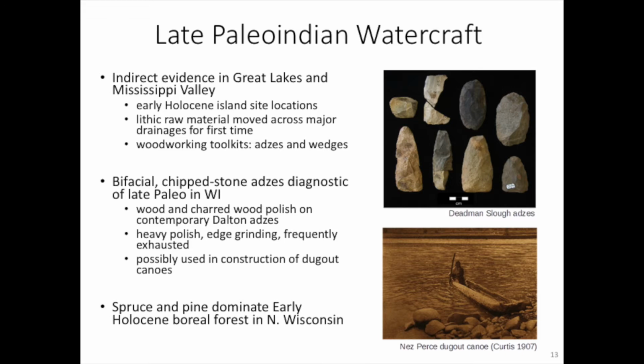We see the introduction of woodworking toolkits like adzes and wedges, and actually these big bifacial chipstone adzes are diagnostic of late Paleo sites in northern Wisconsin. You don't see them earlier, and later Archaic adzes look pretty different. And at least in contemporary Dalton sites, the adzes have wood and charred wood polish, which is exactly what we'd expect to see if people are making dugouts.